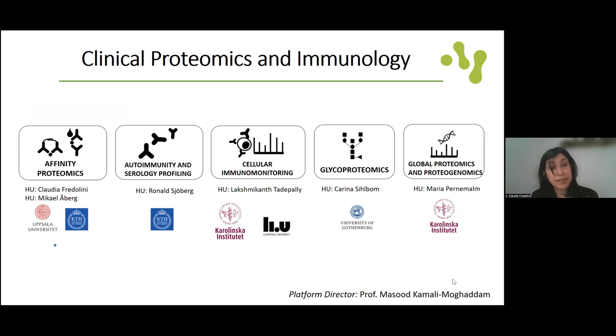If we take a step back, we are also part of a larger community, which is the Clinical Proteomic and Immunology Platform, which includes 5 units beside us in affinity proteomics. We also have the autoimmunity and serology profiling units, which cover in particular the serology and the study of autoimmunity response. And we also have 3 units which have expertise in mass spectrometry, both from the global point of view, so global proteomic and proteogenomic analysis, and then targeted and post-translational modification analysis. It's covered by the glycoproteomics, and we also have a site of mass spectrometry facility.